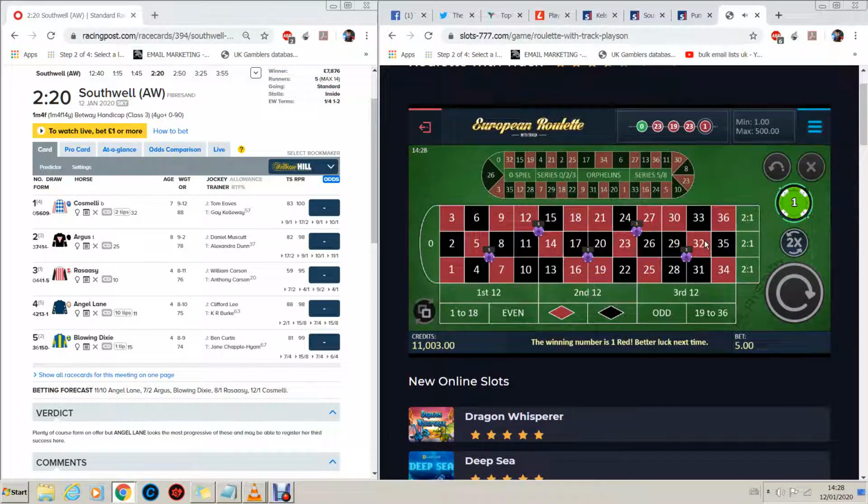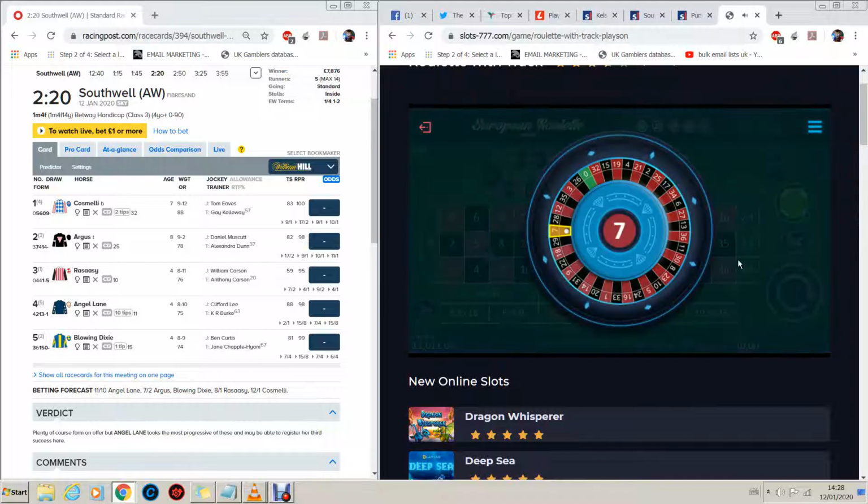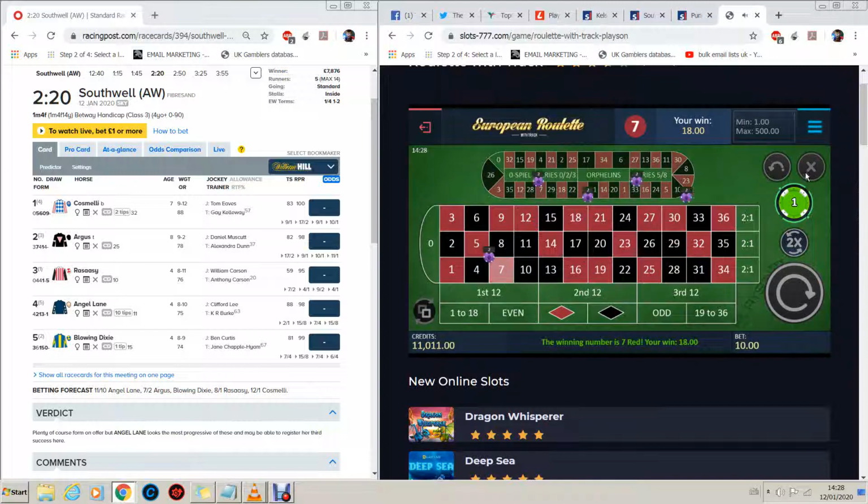So now we add £1 on each set of numbers. So we're £2, £2, £2, £2, £2, okay? Hit play, that's one. So now, after a winner, we're using progressive stakes.